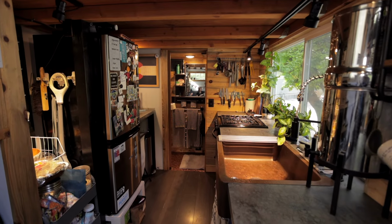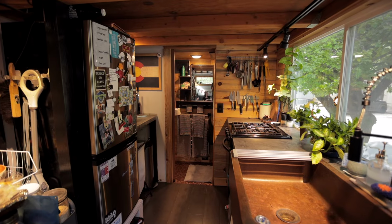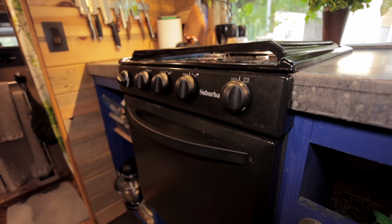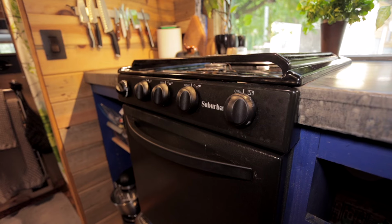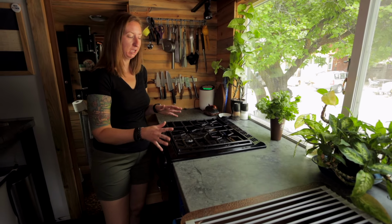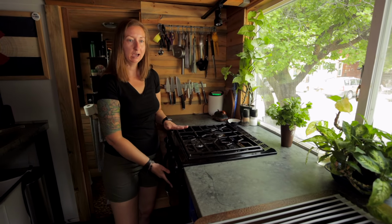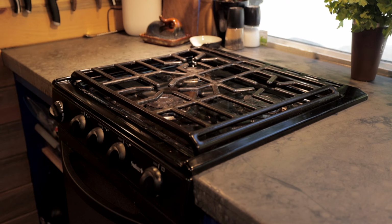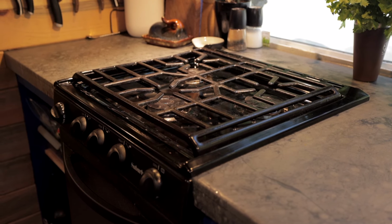Moving down a little bit further, a little bit more counter space before you get to the oven. This is an RV style oven and range that runs on propane. We have mixed feelings about this. The propane is really great for the burners, not as great for the oven. So if you're a big baker, would not recommend this style for your house.